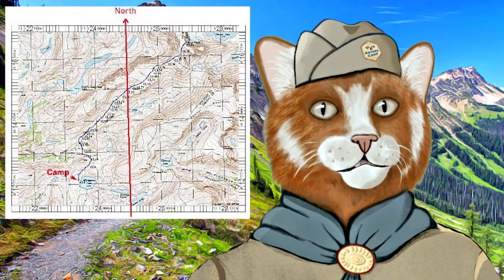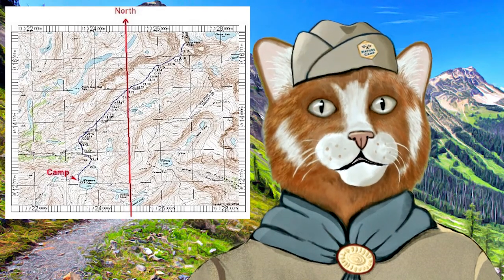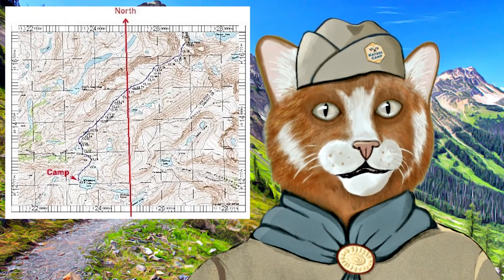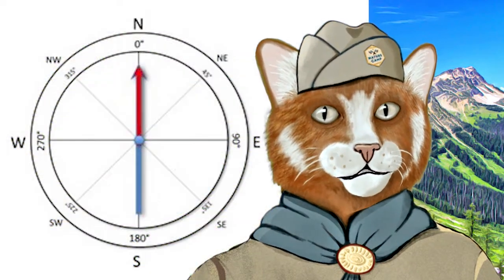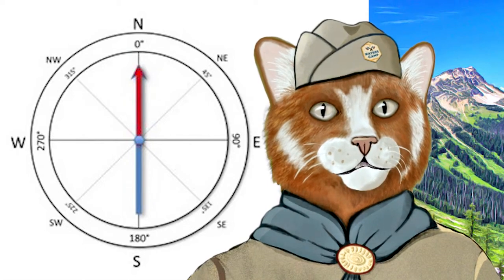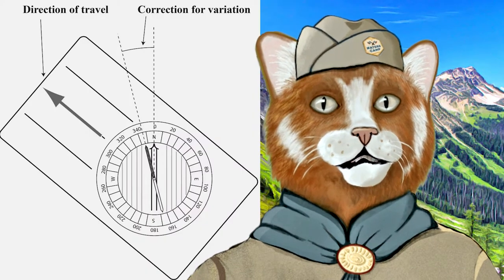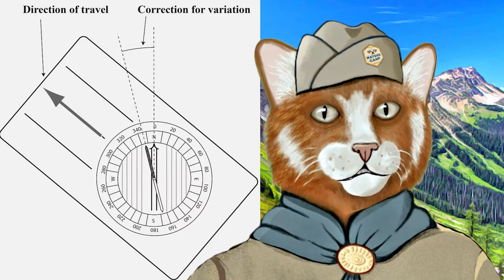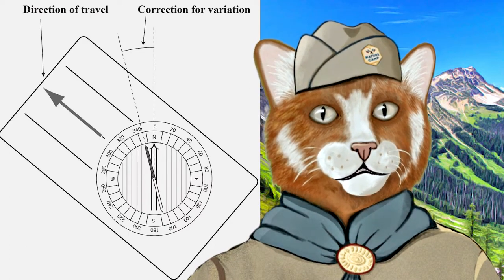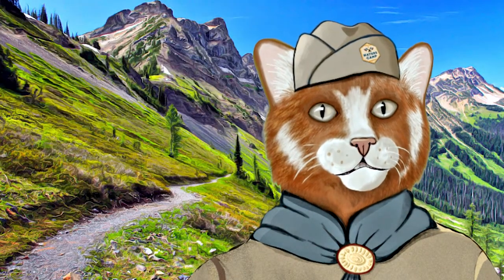A map shows the lay of the land and is drawn so that you can see which ways are north, south, east, and west. North is at the top, for example. A compass has a magnetic needle that always points to the magnetic North Pole, which is pretty close to the true North Pole. It varies a few degrees depending on where you are, and a good map will tell you how many degrees the difference is, so you can adjust if you need to be super accurate. But let's ignore that little detail for now.